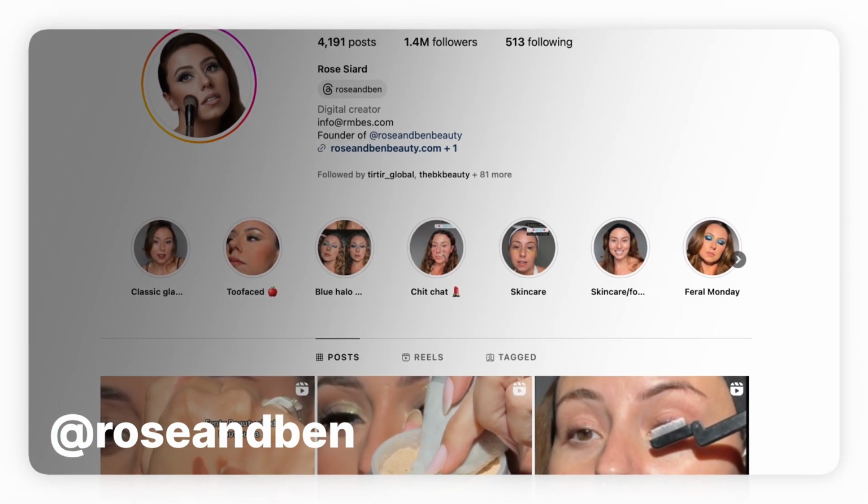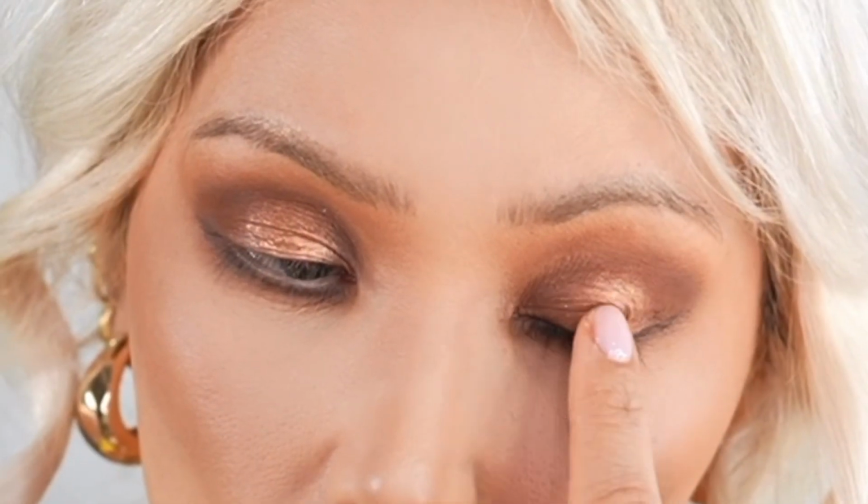Let's go in with that first shade, the brand new one that we used called Snug, that wet metallic, and we're gonna go over that just to lighten it up a little bit, but not take away the duochrome effect. I just like the way that looks.